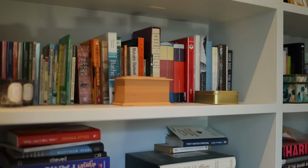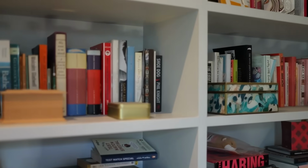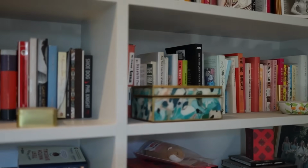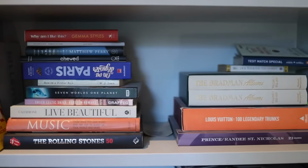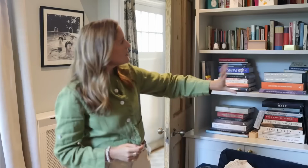We love books, my husband's record collection as well. But actually when we got married, we asked that everybody gave us a coffee table book as a guest and wrote inside why they chose it for us. So that's why there's all of those along there. And it's pretty cool. You can just come in here and read one of those on a Sunday.